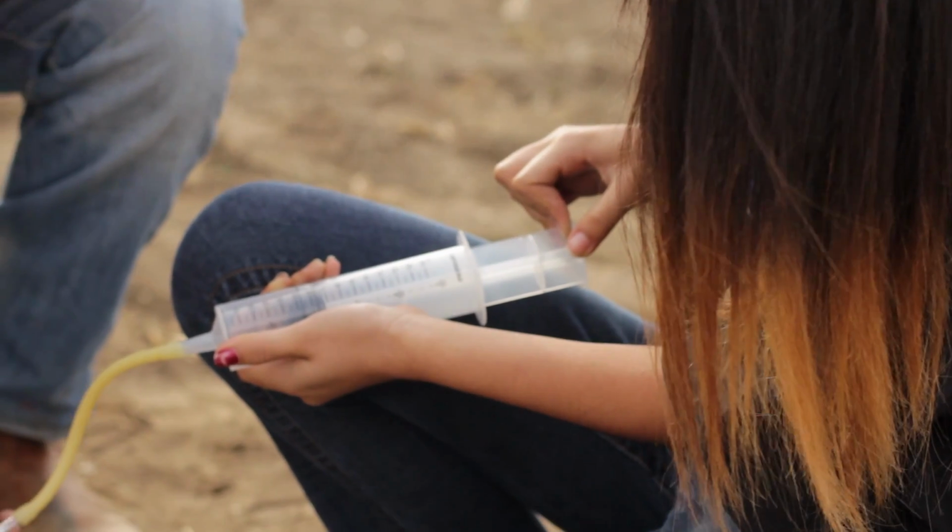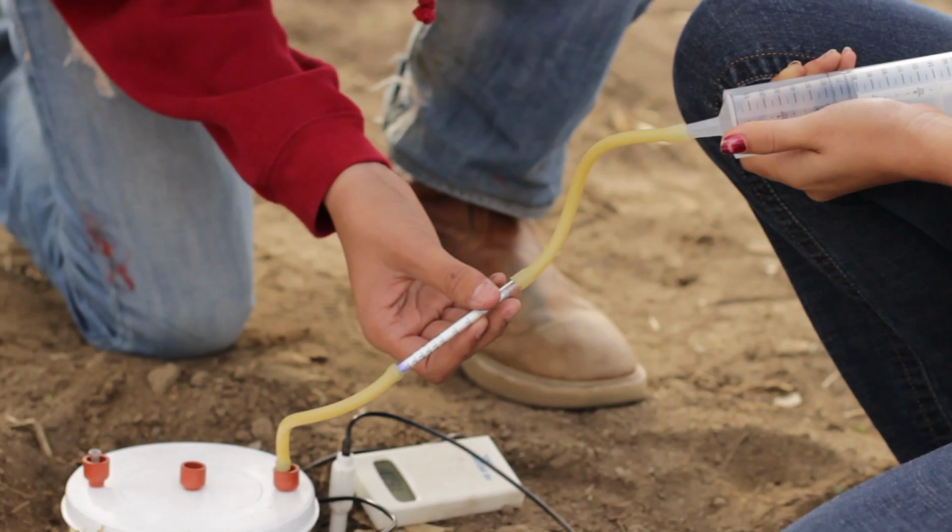When you're in a normal classroom, you just read out of a book and it doesn't necessarily click. But when you come out here and you get to experience it hands-on, once you get back in the classroom, you'll really understand what it's trying to say.